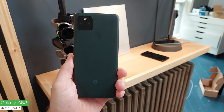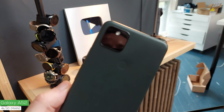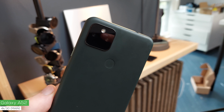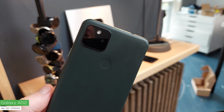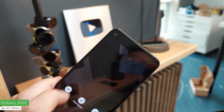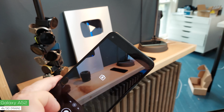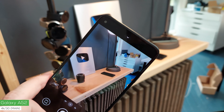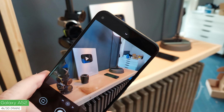And then for the Google Pixel 5a, we have a dual sensor setup on the back of the phone with a 12 megapixel main sensor, 16 megapixel ultra wide camera. Those can record 4K video at up to 60 FPS, while the sensor on the front of the phone is an 8 megapixel sensor for the selfie camera that can capture 1080p video at 30 frames per second.